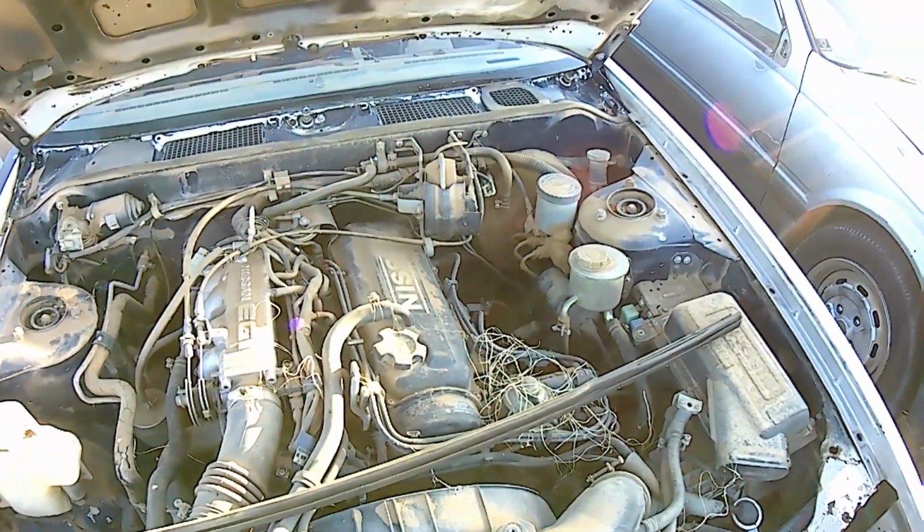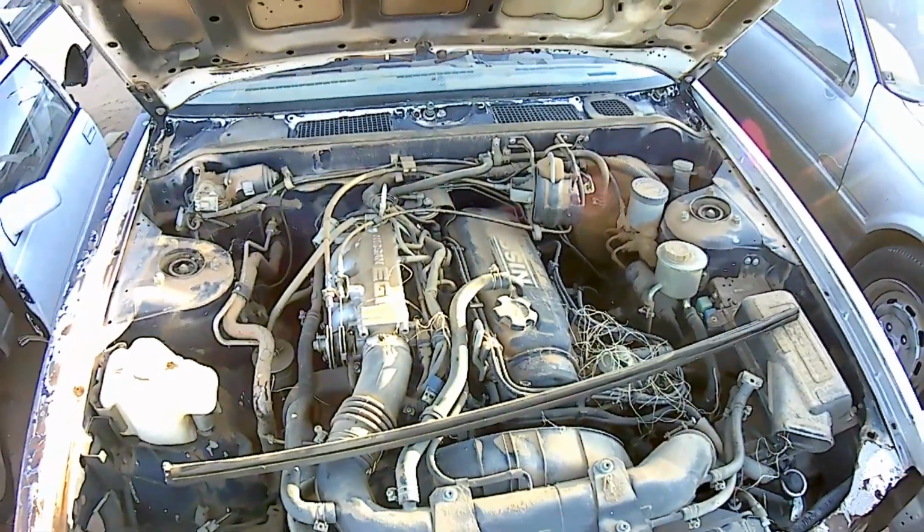As you can see, pretty dusty in there. I haven't had a chance to clean these ones yet.